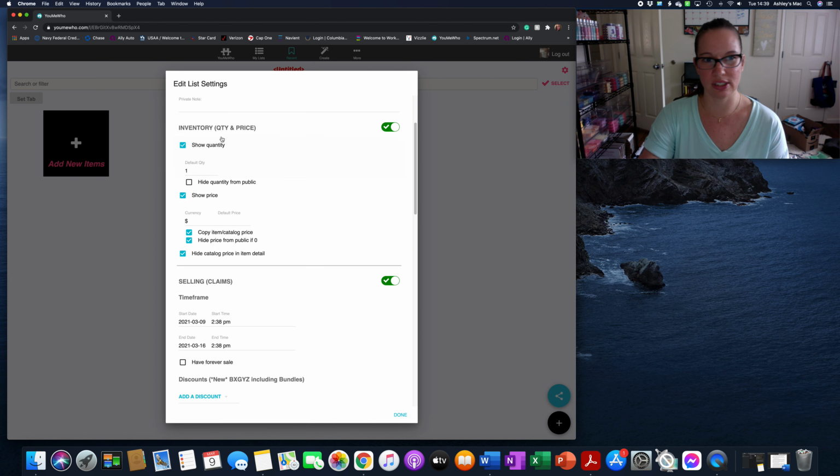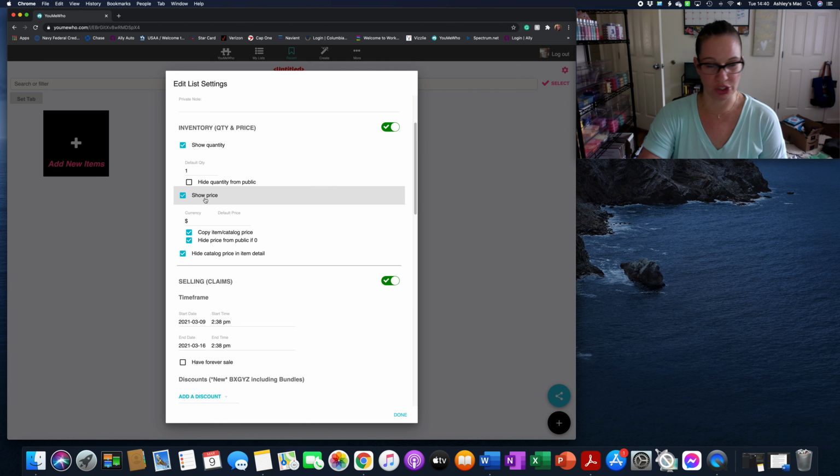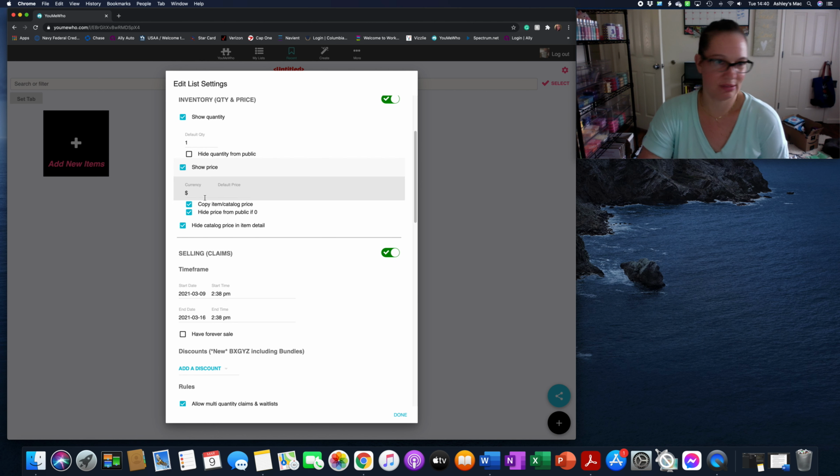Here you can choose these options about inventory. Outside of selling, we're not going to look at this right now. Right here, it's going to ask, do you want to show the quantity? Well, of course you do, because you need to know how much you have. You can also hide it from the public if you want to. So for selling purposes, you can show them what you have without telling them how many you have. You can show the price if you want to. I always show the price, because, I mean, why not?